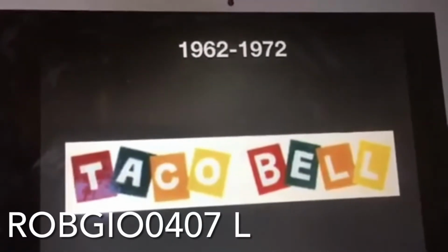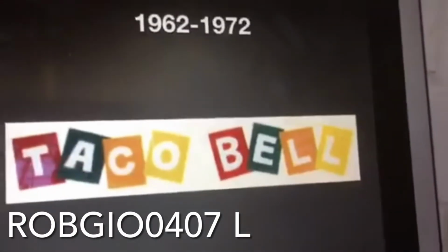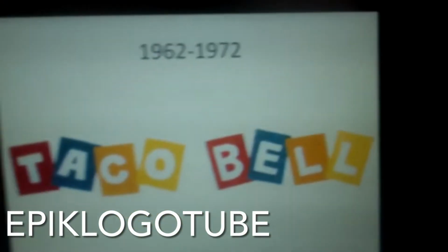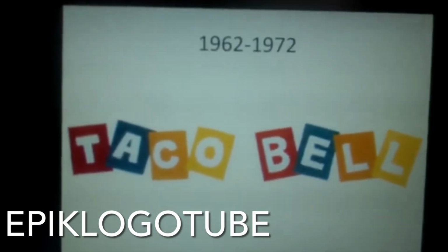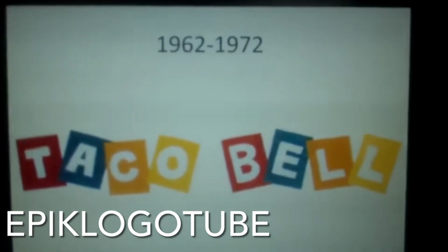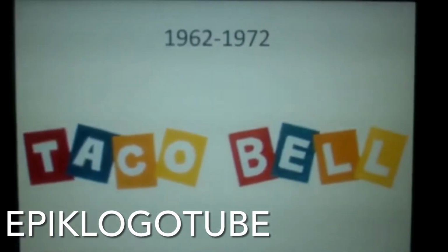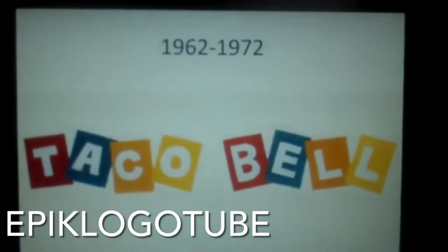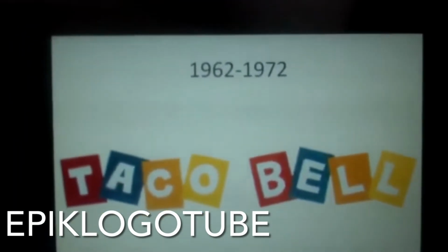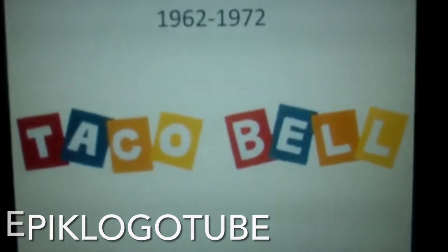1962 to 1972, we have colored blocks, and we have the letters T, A, C, O, B, E, L, L in each of the blocks, which spell Taco Bell. There are 8 shapes: 2 red, 2 blue, 2 orange, and 2 yellow, and on each and every one of them there's a letter. On the 2 red ones, there are the letters T and B in white text. On the 2 blue ones, A and E in white text. On the orange ones, C and L in white text. And on the yellow ones, O and L in white text.